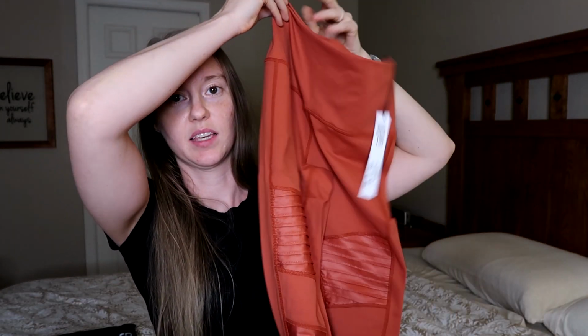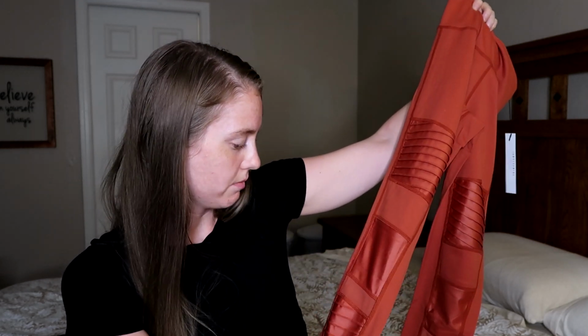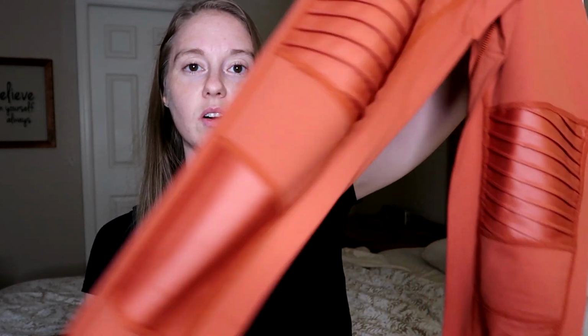I'm not mad at these. It's like a burnt orange color with some detailing on the leggings. Not mad at that. Pretty cute. And I got everything in a size small, just as an FYI, based on their size chart. So hopefully it works out. Okay.